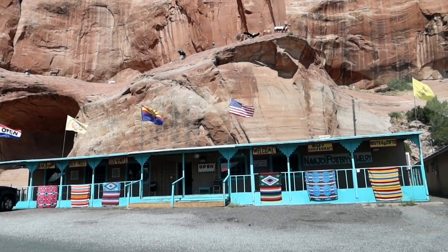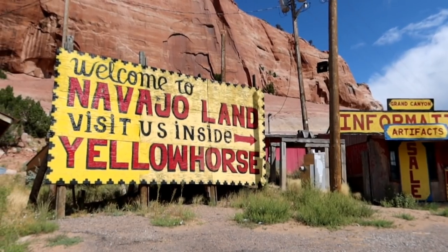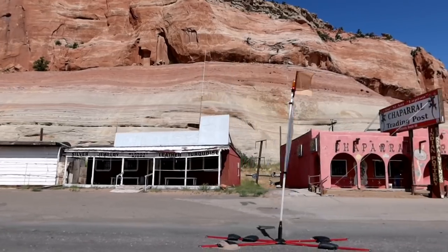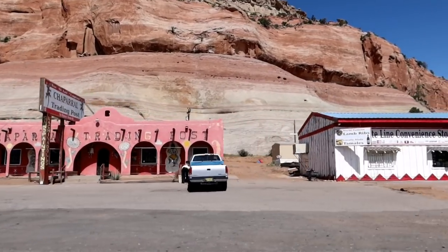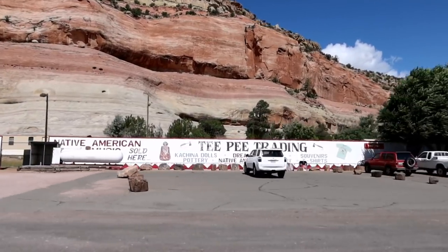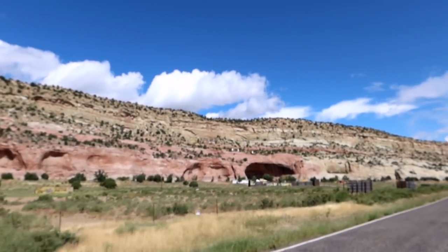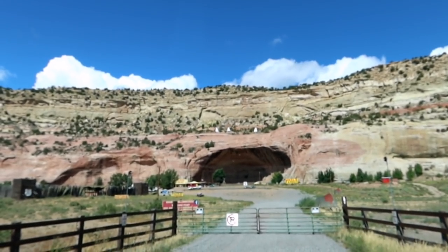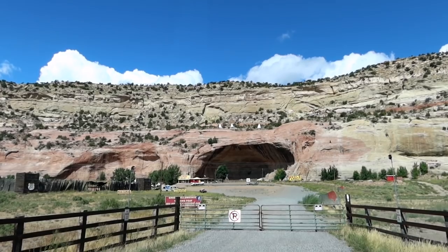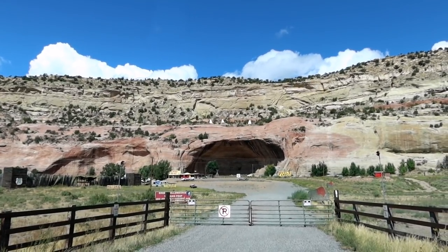I want to stop off and take in a few of these little Native American shops off to the side of the road. Mainly, I want to go check this out, Yellow Horse. Well, that's a bummer. It's not open. I really wanted to check this out because they have a cool cave painting way back in there, and you can see some teepees on top of the cave.